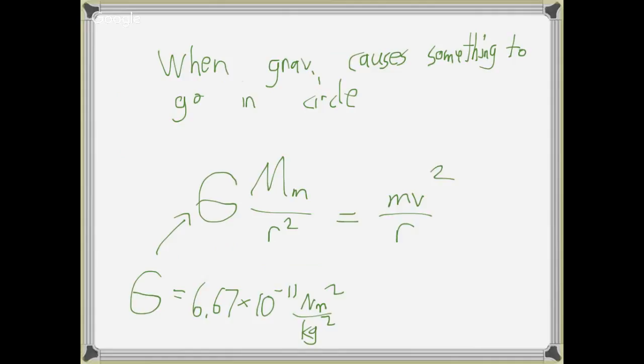And here, Noah, is where your masses might cancel. So when something is circling something else in orbit, it doesn't matter what the mass of that circling thing is. Its velocity will stay the same as long as its radius stays the same.